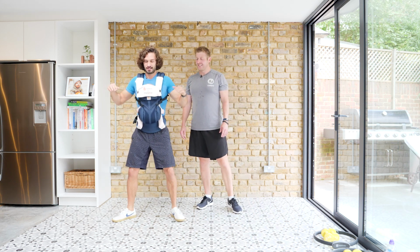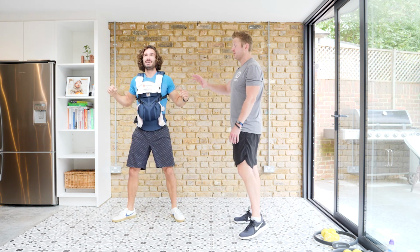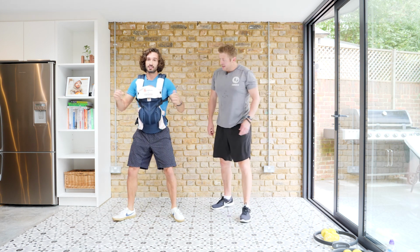She's happy as Larry. Now, Joe's done workouts all over the world, but I would wager that this is probably one of the most special, because the first time you work out with your own little baby next to your heart is a pretty cool thing. It is. It feels amazing. It's challenging. It's not easy.